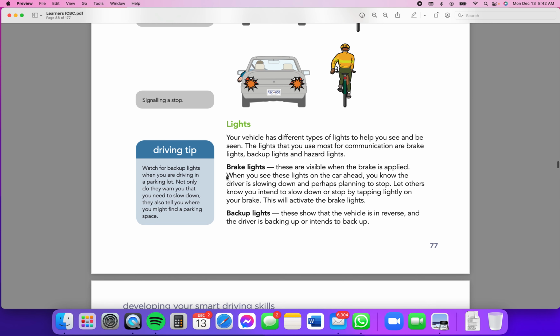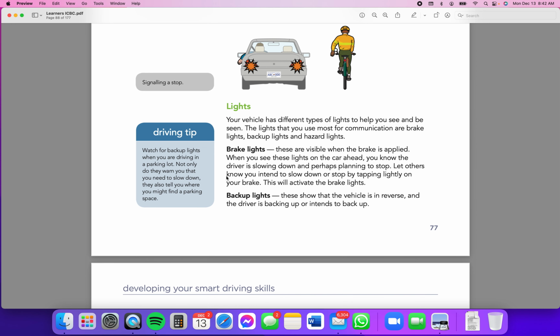Lights. Your vehicle has different types of lights to help you see and be seen. The lights that you use most for communication are brake lights, backup lights, and hazard lights. Brake lights. These are visible when the brake is applied. When you see these lights on a car ahead, you know that the driver is slowing down and perhaps planning to stop. Let others know that you intend to slow down or stop by tapping lightly on your brakes. This will activate brake lights.